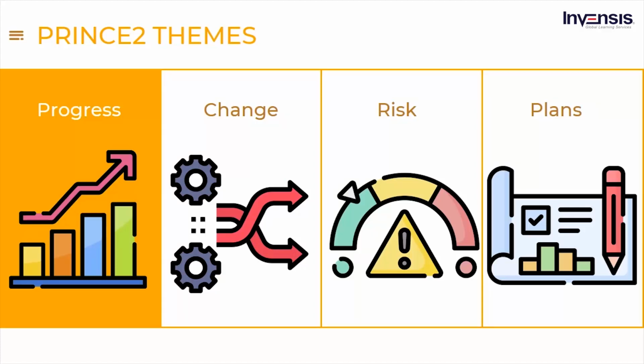Progress. This subject focuses on the plan's long-term viability. The theme outlines the approval procedure for plans, monitoring actual performance, and the escalation process if things don't go as planned. In the end, the progress theme will define whether and how the project will move forward.